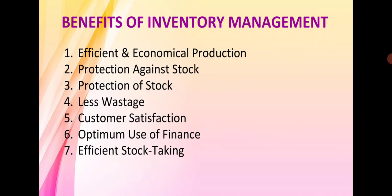If each and everything is recorded, how much raw material was ordered, how much raw material you received, what is your WIP and what is your finished goods, then the company is able to keep strict control over its inventory. And if the inventory is properly controlled, then definitely the chances of damage, loss, threats or stealing will be reduced to a lower level.